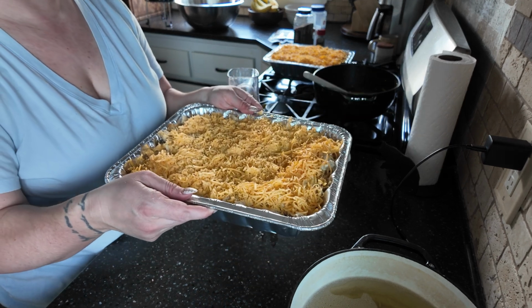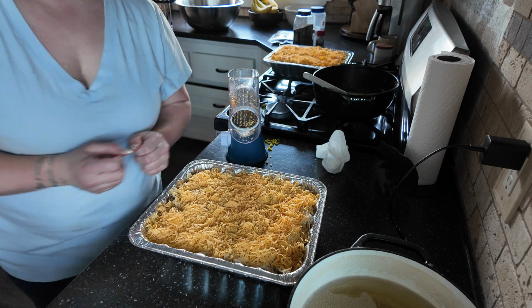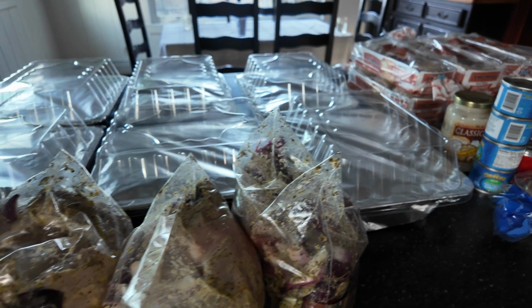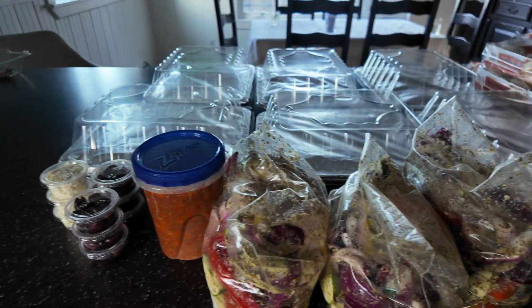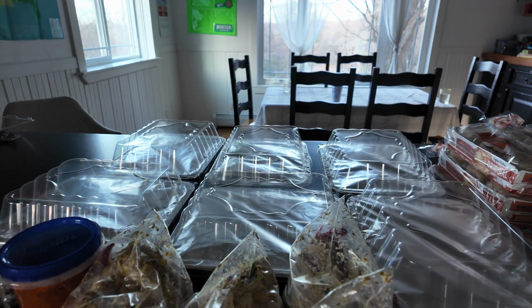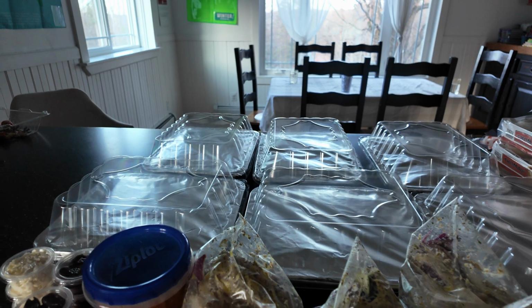Now we can get these covered with tin foil, lids popped on, and these are 2 more ready to go. Alright, here's a quick look at all we got done today on day 1. So we've got over a week's worth of food, let's be real. For 2 adults, this is probably more like 2 weeks worth if you're going to be eating leftovers.